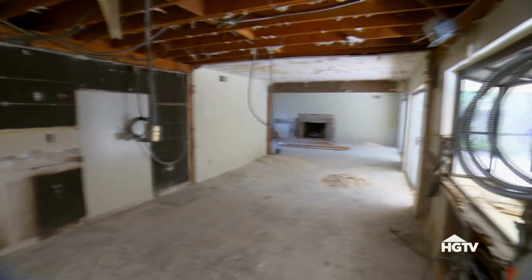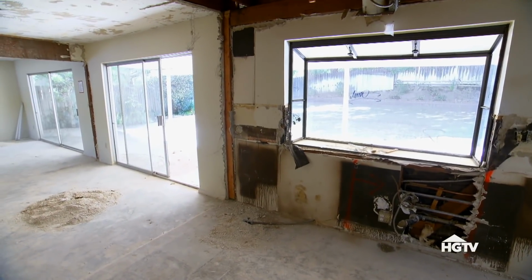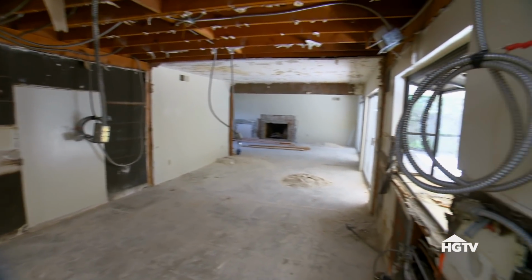So how much space should we take out of the kitchen so that we don't lose too much of this dining room area? Well, this is actually considered one room now. Yeah, true. So if it were me, I would make the kitchen as big as possible. Because what's more important? The kitchen countertops with cabinets and storage, or an extra foot of dining room that's never used? Yep, true.